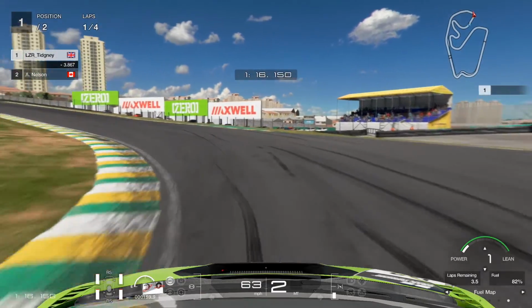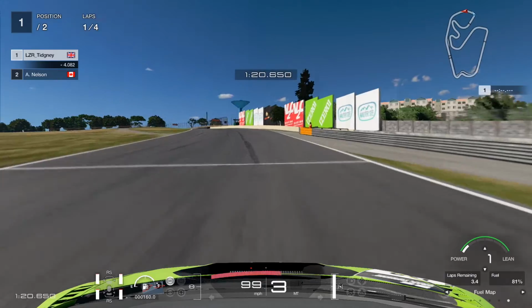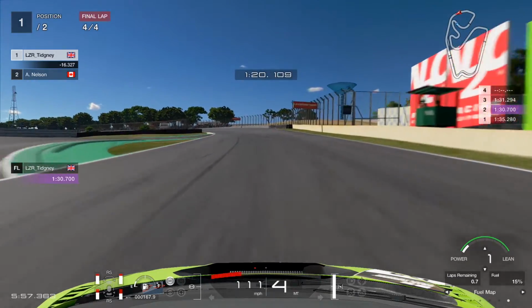As we hit the left-hander now, we get a nice lovely exit there actually. We're going to advance to lap number 4 again. Happy days, there we go.